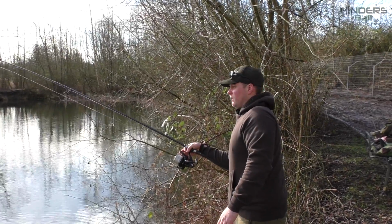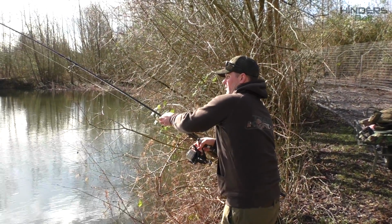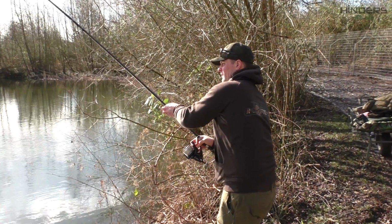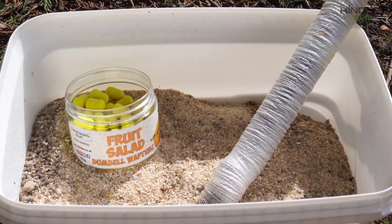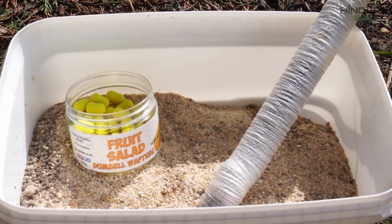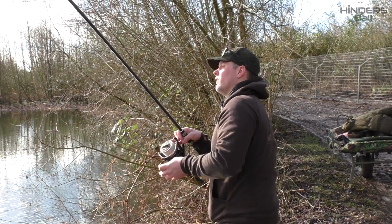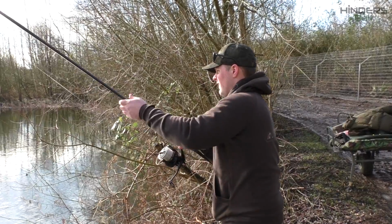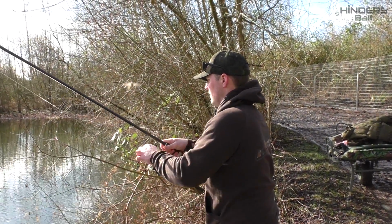After a quick move, the move's paid off and we're into the first fish of the session. Doesn't feel too much of a bad fish either. All I've put on here is a tiny little stick, one of the fruit salad wafters, and yeah, looks like it's paying off. So hopefully we'll get this fish in, fingers crossed, and we'll show you the result.